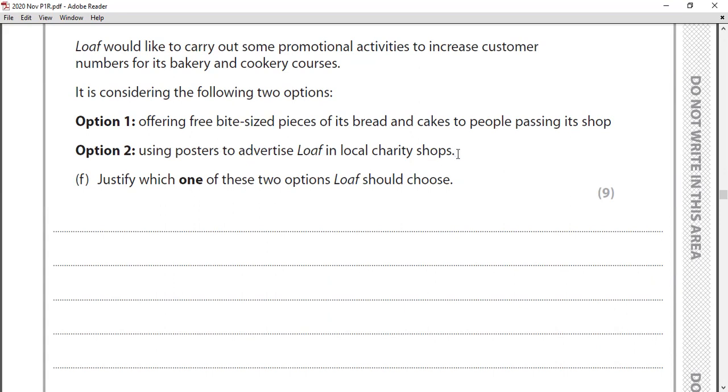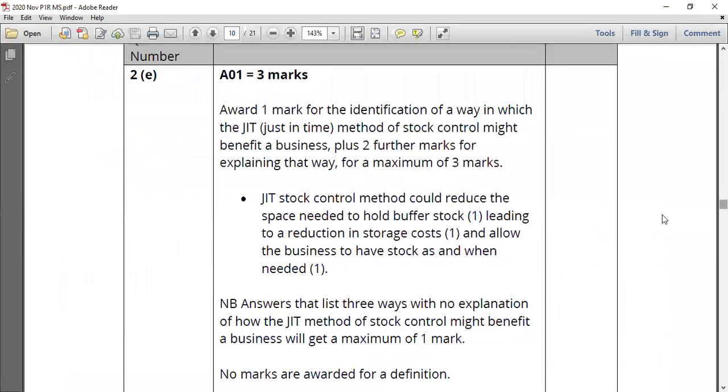If you have Facebook, if you have Instagram, why are you going with posters? With one click, you can share this information with millions of people. Why use 1,000 posters in the city of Birmingham? Why are you polluting? So if I am writing this question, I would take option one because I have more points to write. Both options are correct, but the way you write is important.